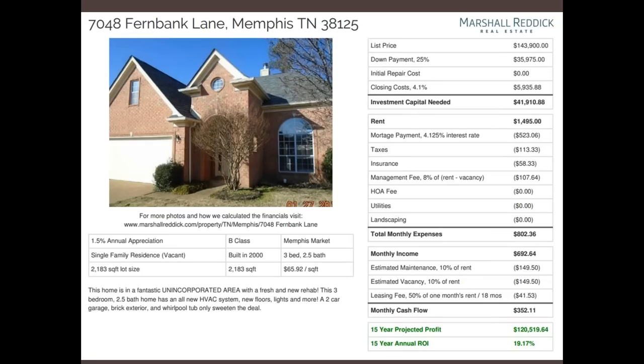So I picked a B-class property also in Memphis. This property is listed at $143,000. It was sitting right at the border of A and B class, and I'll share with you in a moment why we made that decision to put it in the B-class category. But this home's a little newer. It's built in 2000. We're still going to see some really good cash flow on it, but you'll notice at the very bottom right, the annual ROI was quite a bit higher. It was 13% on the C-class property, 19% on this one because it has higher appreciation. So this would be a good combination of both. We're still getting a very high cash-on-cash return. We're also getting higher ROI, so a good combination of both.